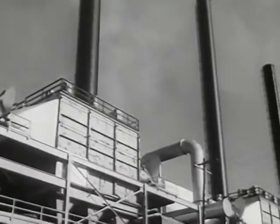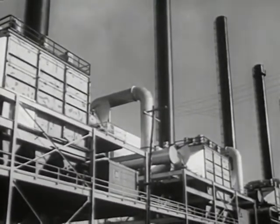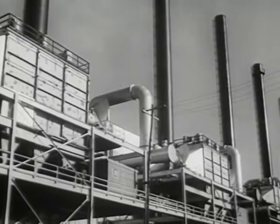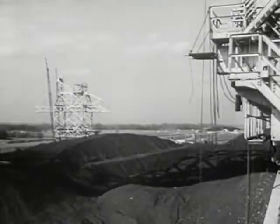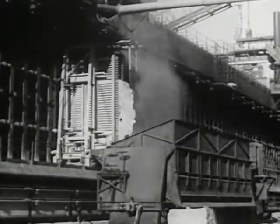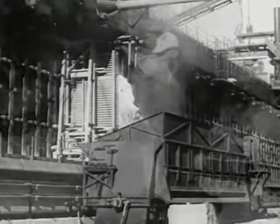The most modern smoke and gas cleaning equipment available had been installed on the open hearth furnaces to help keep the atmosphere clear for our neighbors. A mountain of ore stood ready for the blast furnaces. A coke oven was lighted, brought up to operating temperature, and coke was pushed.